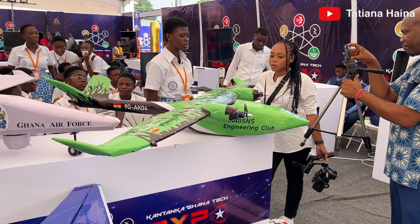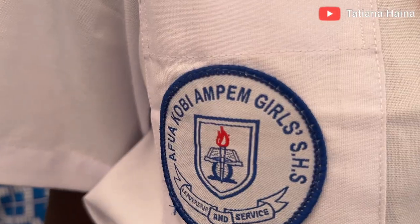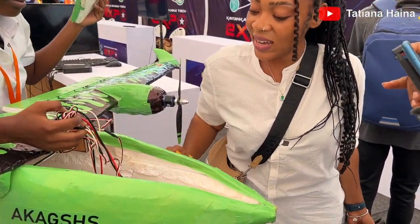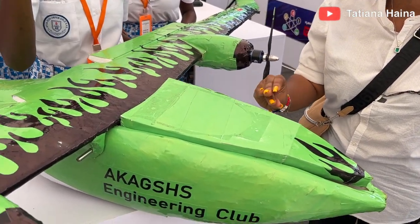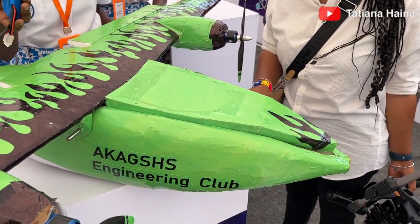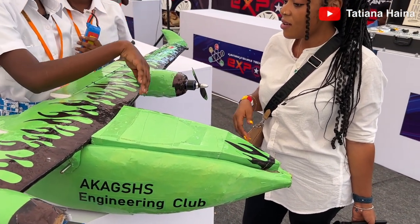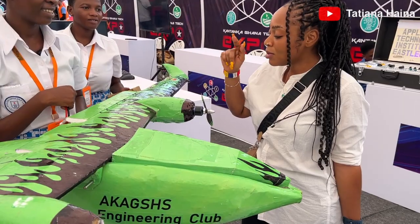So what did you use to do it? We used styrofoam. Okay. Yeah, and we have the wires. Oh, okay. We have our batteries, which we use to connect it. It is called lipo battery. Lipo battery. Yes, okay. And we have our propellers. Oh, so it can fly? Yes, please. So later, will you let it fly? Yeah. And when you're about to fly, call me.